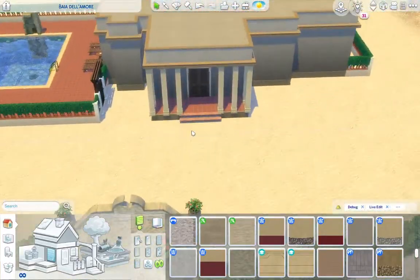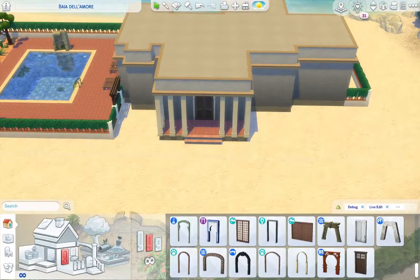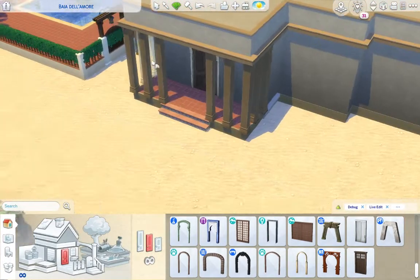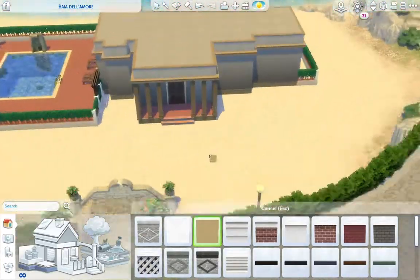So we're just going to change the color of the pillars, we painted the outside of the house, and I add some stepping stones at some point to the stairs there. The front room here, I put that long ceiling lamp, and I add a mirror, and that's about it. We're going to move on into the flooring.